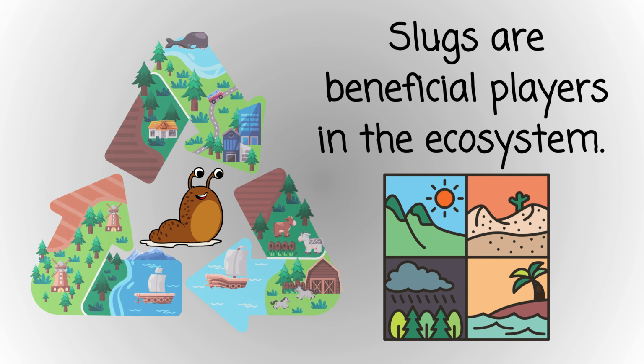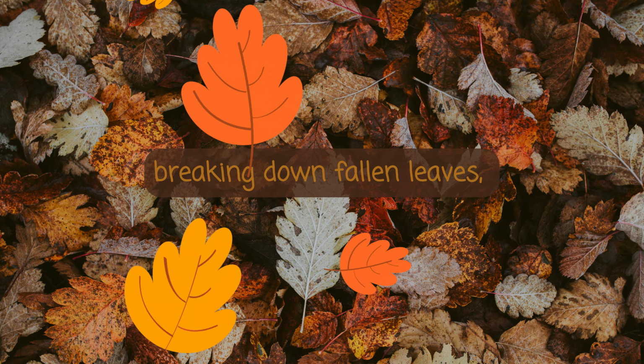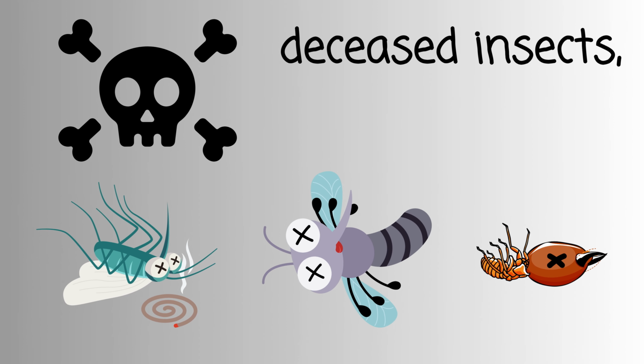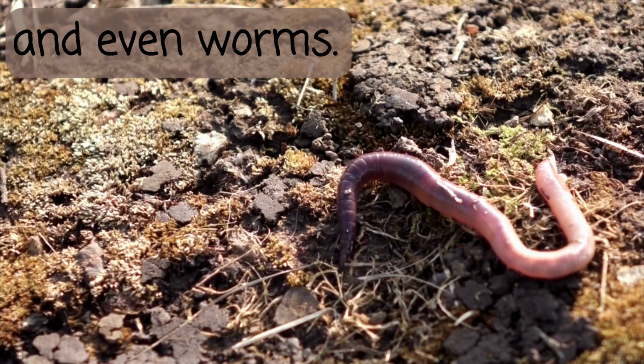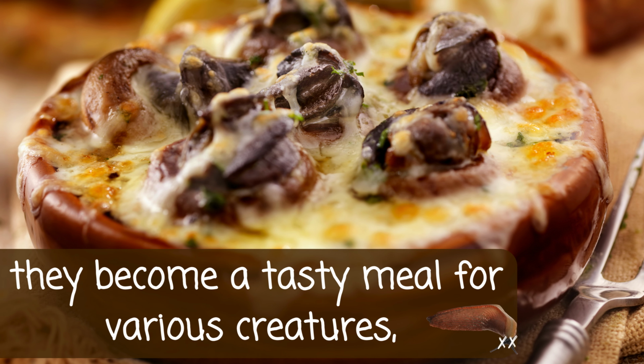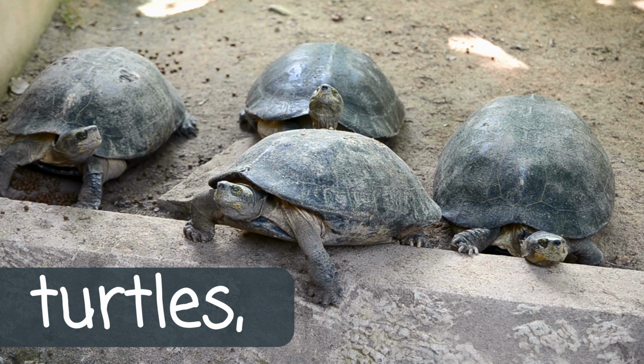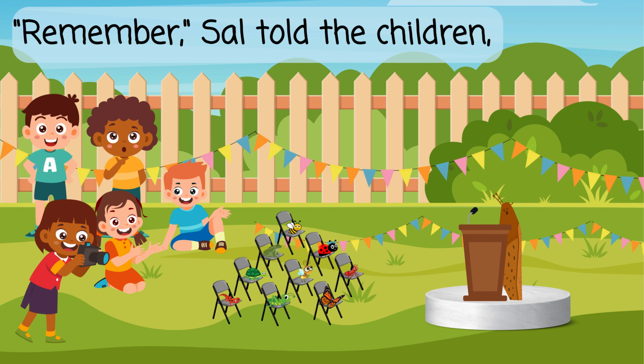Slugs are beneficial players in the ecosystem. Many slug species function as nature's recyclers, breaking down fallen leaves, deceased insects, and even worms. On the flip side, they become a tasty meal for various creatures, including snakes, toads, turtles, and birds.